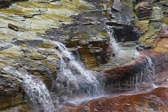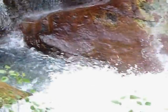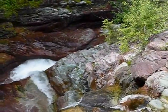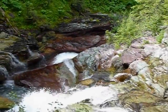Isn't that beautiful? Absolutely beautiful. And obviously it looks a lot colder here than if we were at home in lovely Phoenix, Arizona at this time of year, huh?